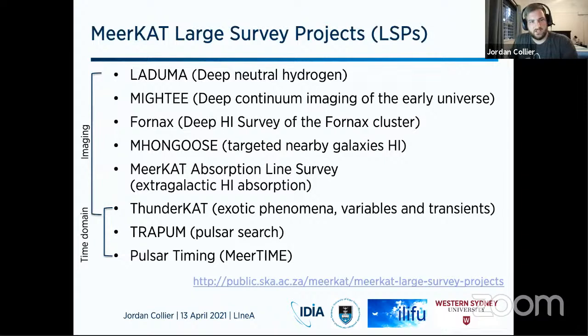But the projects that dominate MeerKAT are called large survey projects. And these are those that are awarded more than 1,000 hours of observing time. And here I've basically just broken them up into imaging projects, so those that are interested in making images to do their science, and then those that are interested in the time domain. So generally they're measuring voltages and looking for transient and variable objects. But ThunderKAT does both. It looks for variability and transient phenomena within images over different timescales.